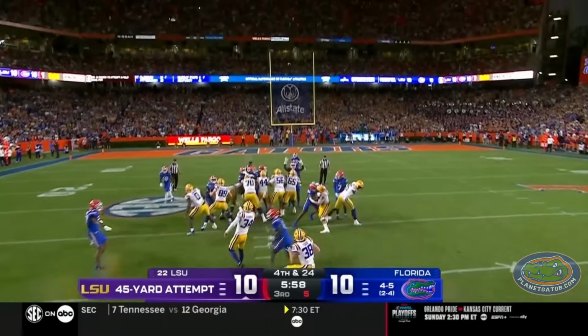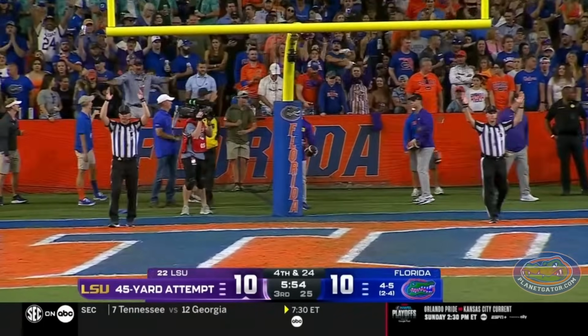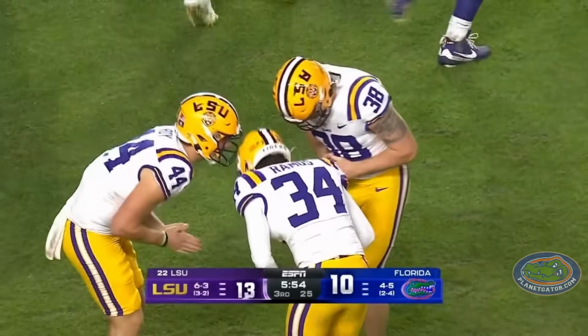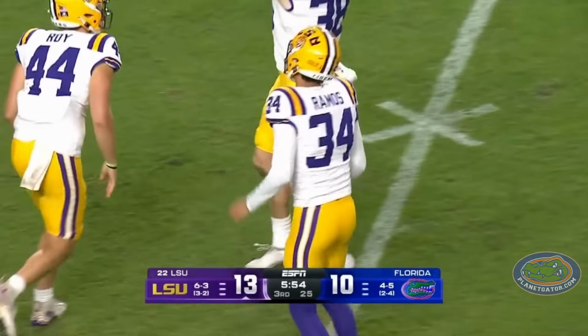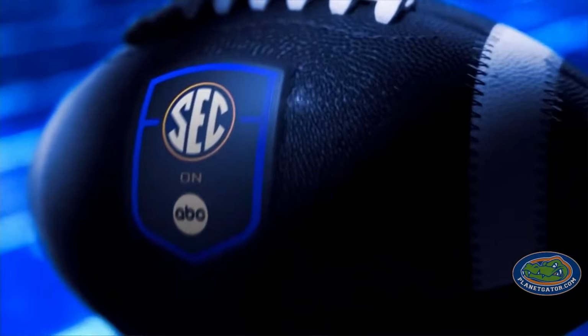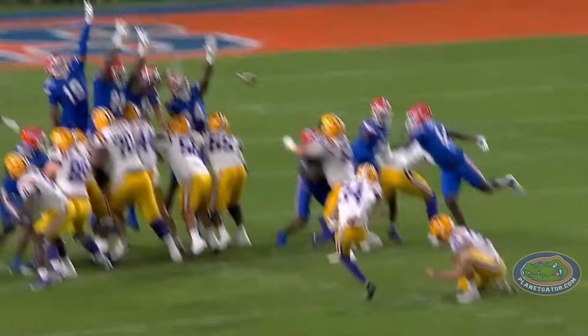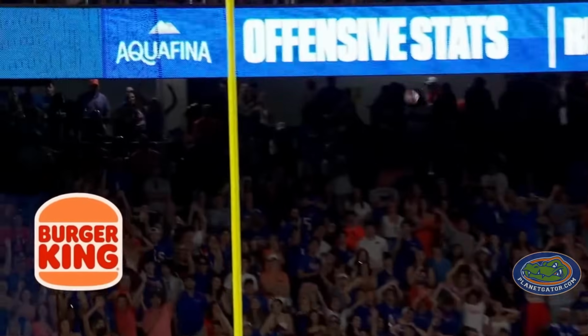Snap back, the hold's away. The kick is... No! Oh, it is good. He just tucked it in. I thought maybe it would go wide left. But 2 field goals made by Ramos, and LSU takes a 3-point lead. We'll take a break. 5:54 to go in the 3rd.